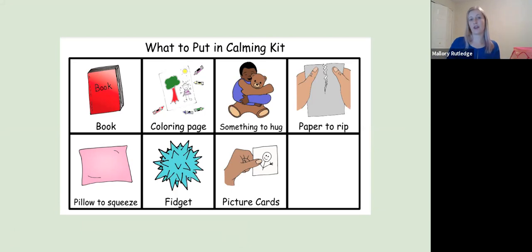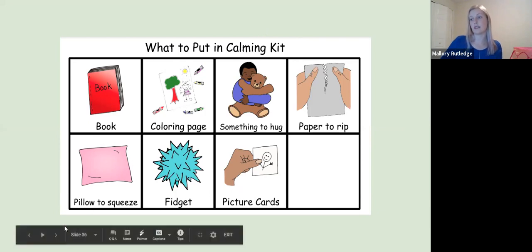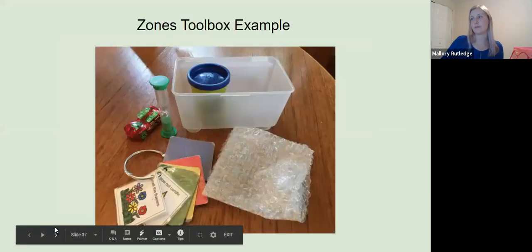But putting those together in one place and teaching your child that this is their zones toolkit and being able to bring it to them and use it is really meaningful and helpful when you're using the zones of regulation. Here's another good example.